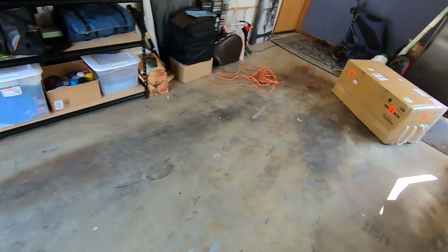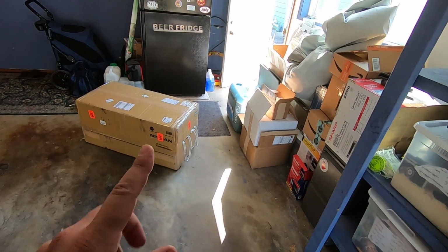So without any further ado, we need to talk about what we are doing. I want to go ahead and pull these parts out here. I want to kind of lay everything out. The key goal is that rear main seal, but as you can see, there are a lot of other things that I want to get done.